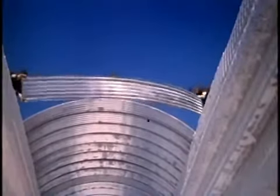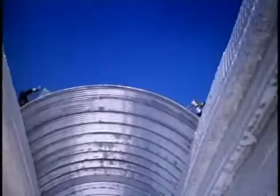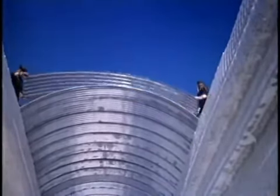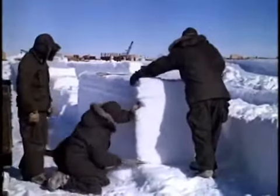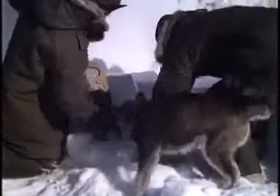Before long, the first roofs began to go into place. Constructed of overlapping steel arches, these roofs could be put up very quickly. By this time, we had a crew working in a snow quarry cutting large bricks of snow. In this way, we made maximum use of the materials available at the site. Somehow, Muckluck seemed to be everywhere, always making himself useful.